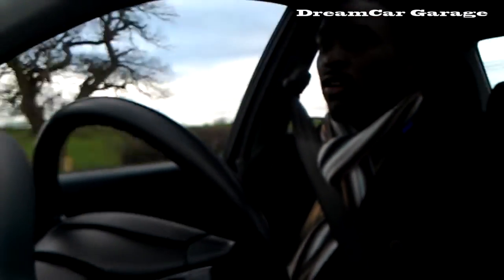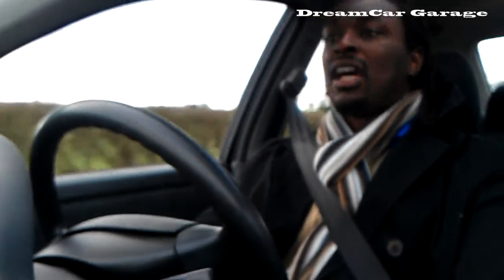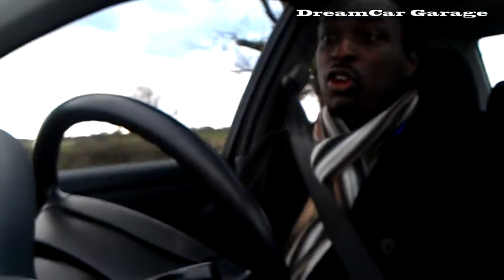Now, what for me sweetens the beauty of this particular car is the fact that it costs less than £1,000. It's got 65,000 miles on the clock. It's been owned by an elderly gentleman for the last 10 years. It's got full service history, including the cam belt change, and all this for about £800. I mean, that's an awful lot of very good car for not an awful lot of money.